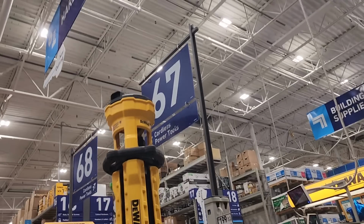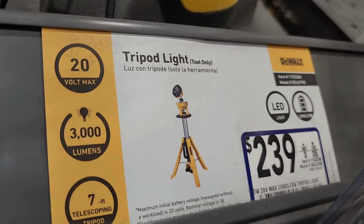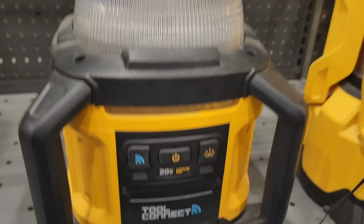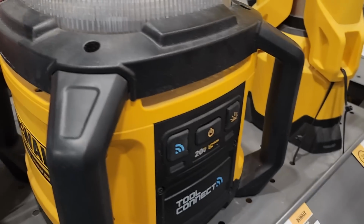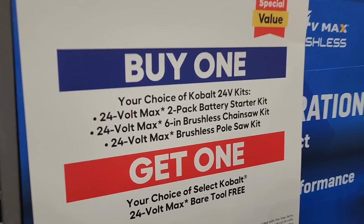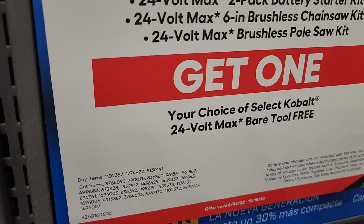Now this is what the DeWalt tower light looks like, or tripod light that they call it, for $239. This is what you're gonna get for free with the purchase, and it's not like the Milwaukee one. It's not powered by the dual voltage or a dual power. This one's just battery powered as well. Got the tool connect on this one. So I don't know exactly what that means. Let us know in the comment section if you guys know. I guess it's some sort of Bluetooth technology. You got the buy one get one free. So you buy any of the ones on the top, get a free bare tool. 24 volts.